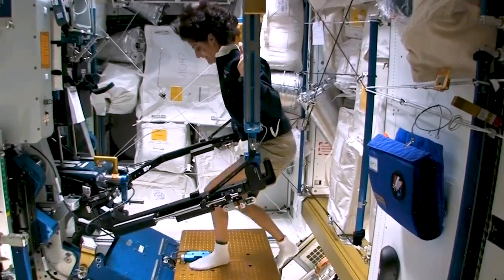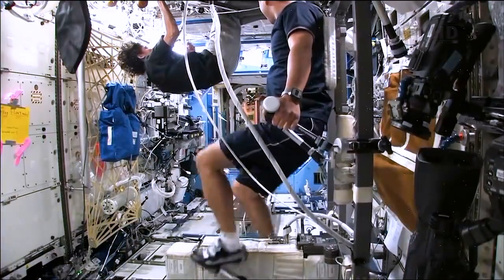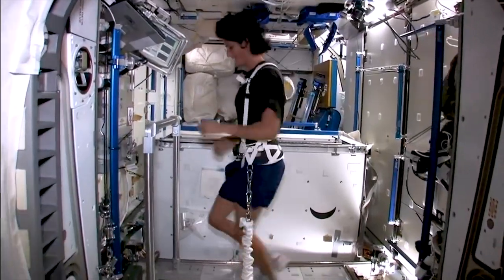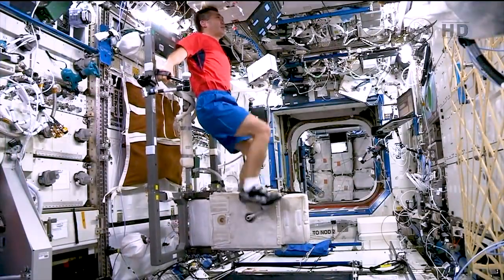Well, we try to minimize it as much as possible, and the way we do that is we have them work out 6 out of 7 days a week for 2.5 hours per day. Dang, that's a schedule I should be adhering to here on Earth. We all should, but that time is spent working out for roughly an hour, lifting weights on that machine. They'll run for basically another 45 minutes to an hour, or they'll hop on the bike and exercise that way.